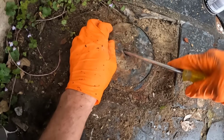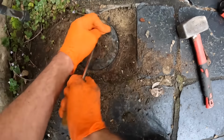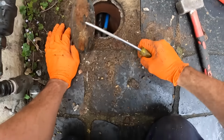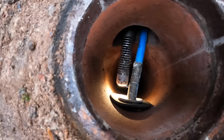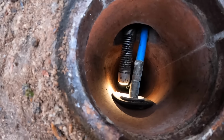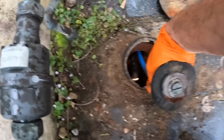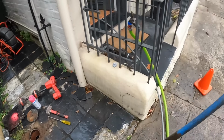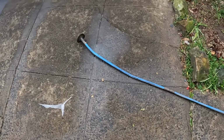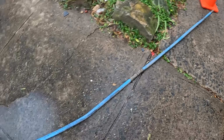Hasn't been up for a while. There we go. What do we got here? We got someone's plunger, we got the camera, and we got the boundary trap. First things first, we might pull that old plunger out. What a fine specimen. Better out than in, they say.